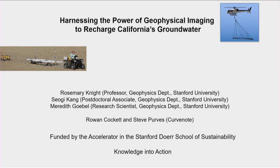And so the title is actually the title of a project, Harnessing the Power of Geophysical Imaging, that's funded by the accelerator. We just became a new school in September, the Stanford Doerr School of Sustainability. And a fantastic part of this new school, the banner over my door, I always say, is knowledge into action. I really love taking the research products that we develop and getting them out there, making them usable. And so this was funded by the accelerator. The call for proposals came out last May, and you could get $1 million, but you had to commit to being done in a year. So I'm exhausted. We got one of them.